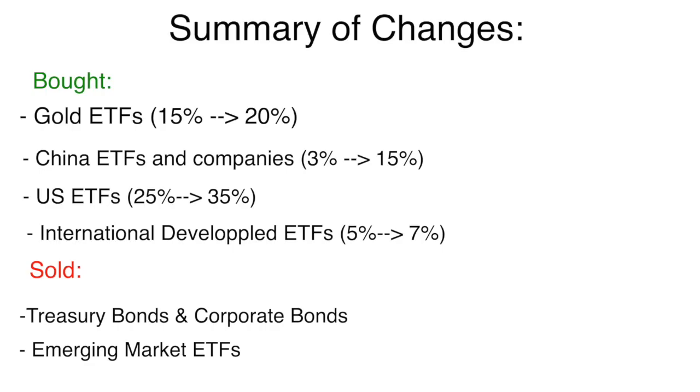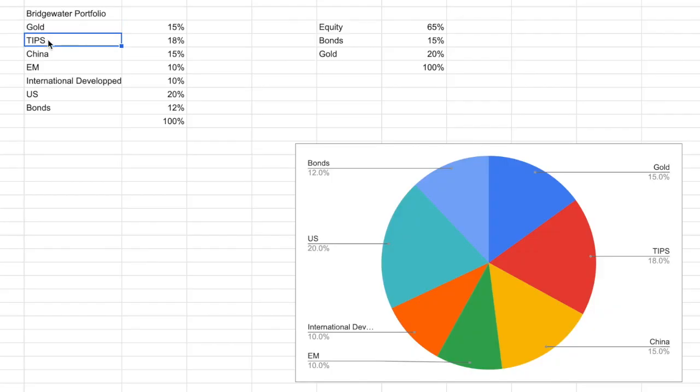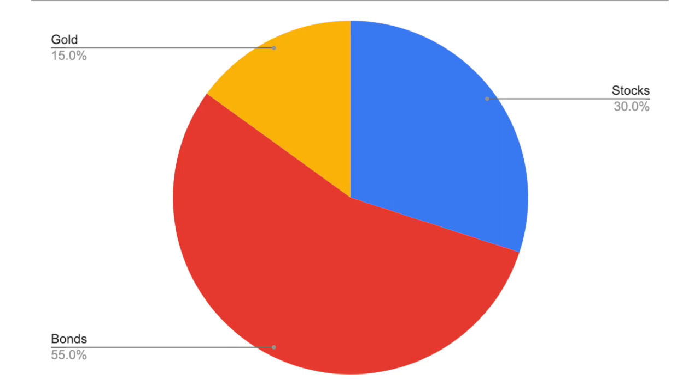If after watching this video you really like the approach that Bridgewater takes and you want to create a portfolio that would follow the same principles, your portfolio could look something like this. You would have an allocation to gold, an allocation to inflation-linked bonds, an allocation to China, an allocation to emerging markets, an allocation to internationally developed markets, an allocation to the US, and finally an allocation to bonds. The original and more conservative all-weather portfolio would look something like this, where you have a 30% allocation to stocks, 55% allocation to bonds, and then 15% allocation to gold and other commodities.